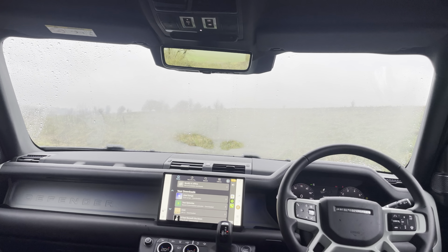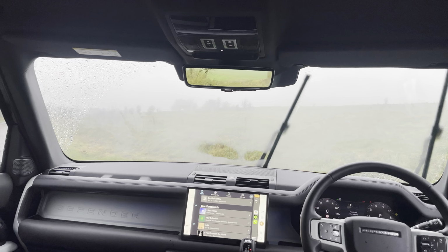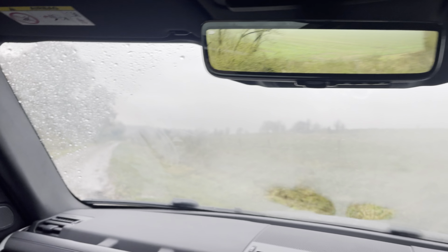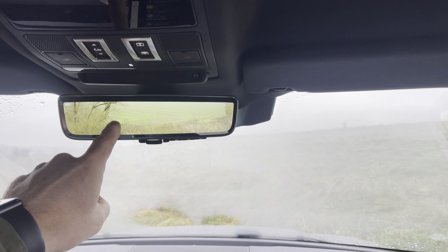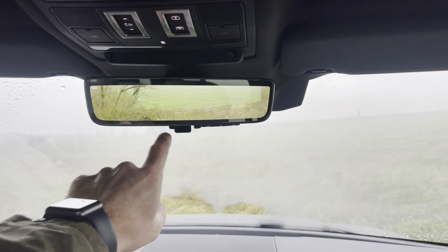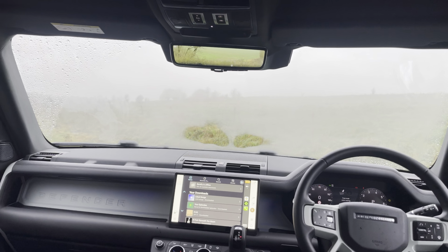Things I really like is the size of the car. It's huge, and I love big cars. I love being high up. Here we go. One reason why you don't have to worry about the rear tires, because they've got this electric rear view mirror which portrays the camera on the back, and that is just a wicked feature. And if you want normal, you just flick it, and there we go. So that's a really cool feature. I do really like that.